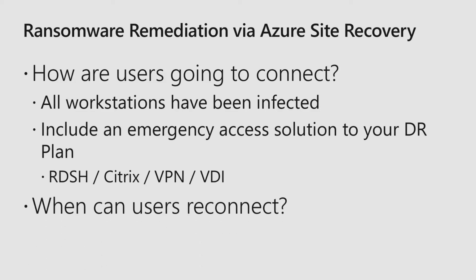When can users reconnect? This is the question that every single person in the organization asks somebody at some point. When can I come back on? You need to communicate that out. Please do not try to connect early. We are lighting these things up in a very, very specified fashion, in a very, very selected rollout. When you are ready to reconnect to the network, we will reach out to you either individually or en masse. And we're going to say, okay, now you can connect. This is how you connect.